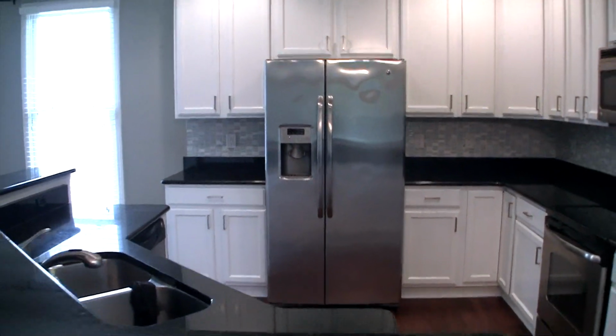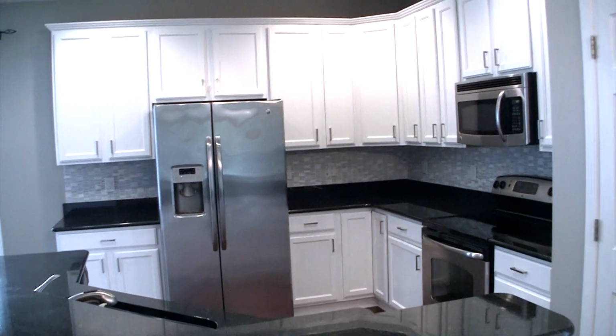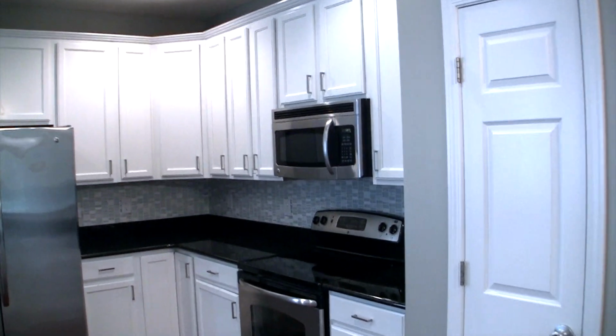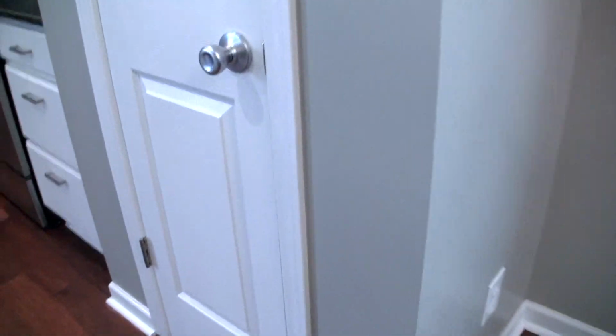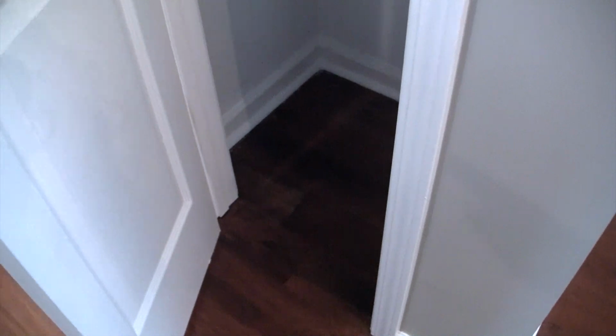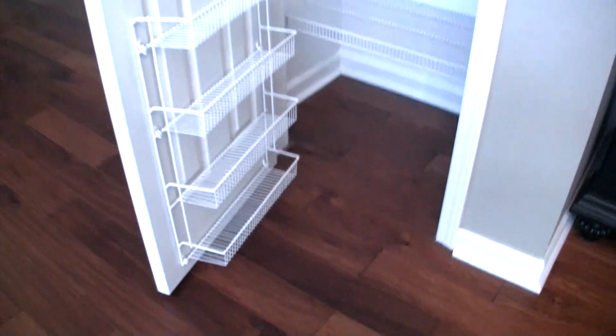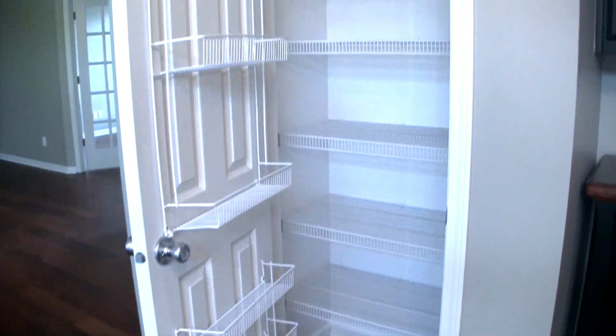This house has a pretty good amount of cabinet space. That's a new backsplash. These are granite countertops. And there's one pantry here. All of our drinks are currently stored there. And then there's a second pantry. It's a lot bigger. Nice shelving units.